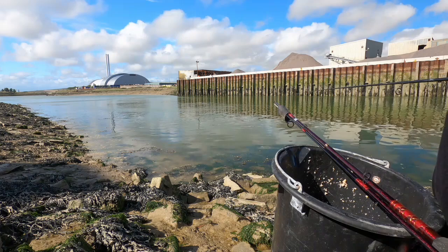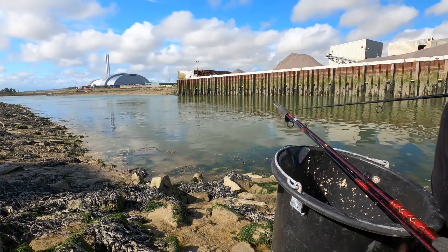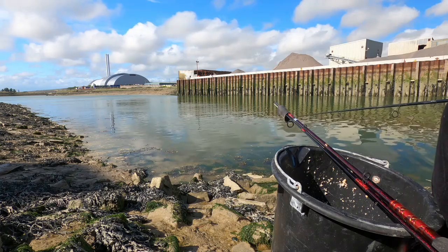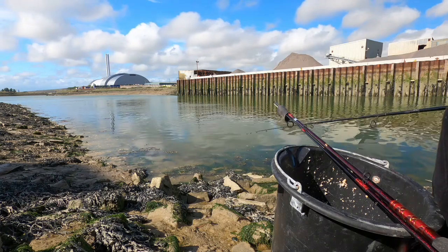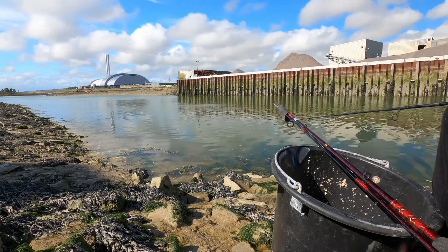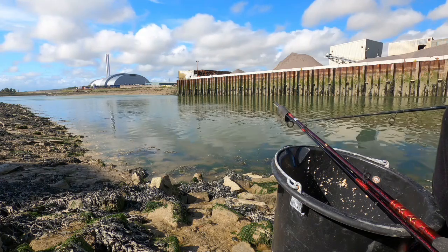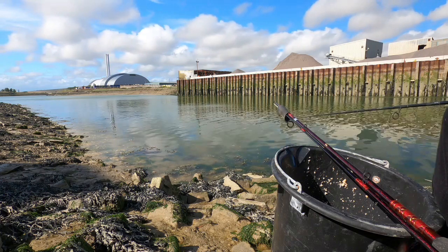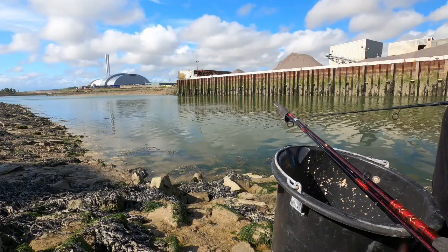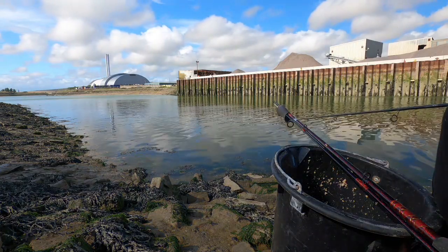So the bread crust is just sinking under the surface. I'm guessing, this is not something that I do a lot of, mullet fishing. So I'm guessing that what we're looking for is the line, a bit like dry fly fishing. We're looking for the line to suddenly shoot away. Keep in contact with it, so make sure we're in contact with that float. That's it, we're in contact with the float now. So we should see a tug.